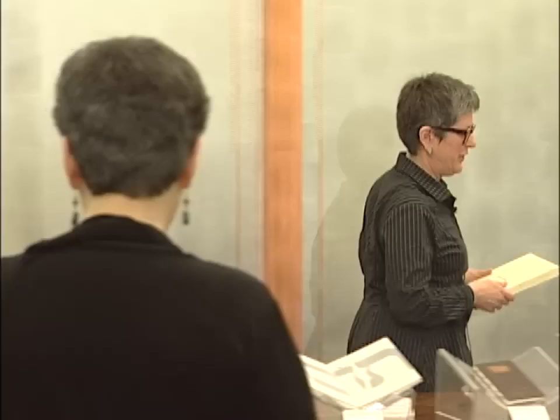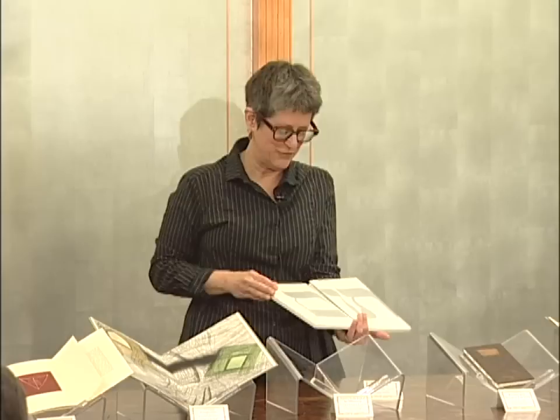Do you want to step over here, and we can have a look at the books? I worked with a number of Israeli writers that I admire and did editions with their work. This is a work with the poetry of Yehuda Amichai. This is a short story by Amos Oz. And this is the most I've ever printed and will ever print, a novella-length portion from the novel by A.B. Yehoshua, Alphabet Yehoshua.